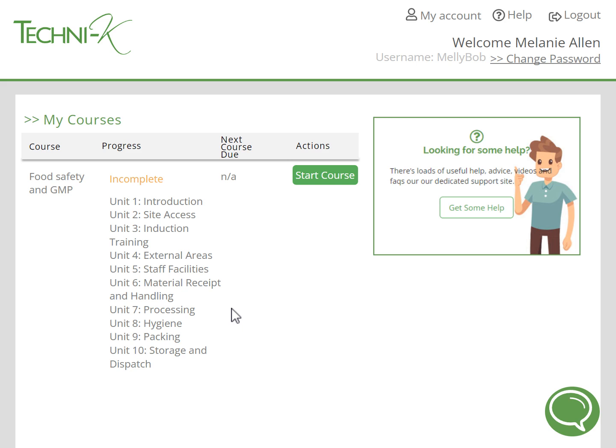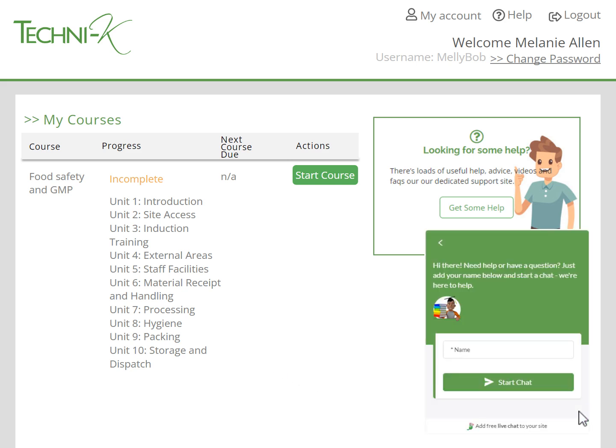The learner also has a number of forms of help too, just in case they get stuck. They can go to our knowledge base, where there are help guides. Or they can use the instant chat function, so that we can immediately answer any of their questions or tackle any problems that they may have.